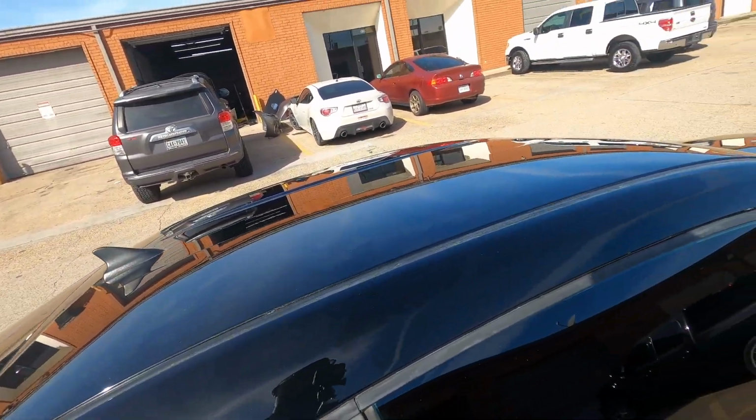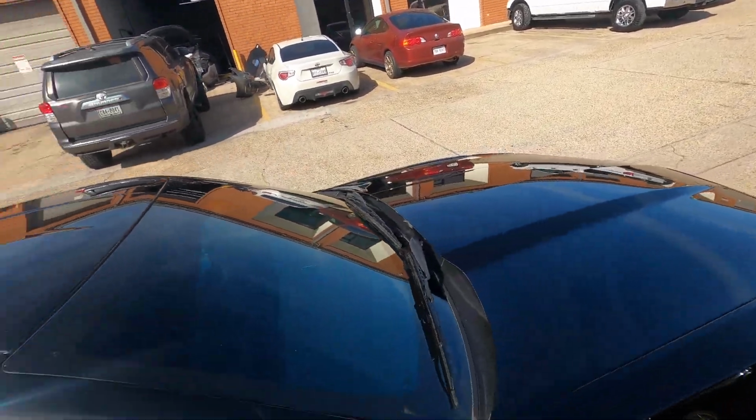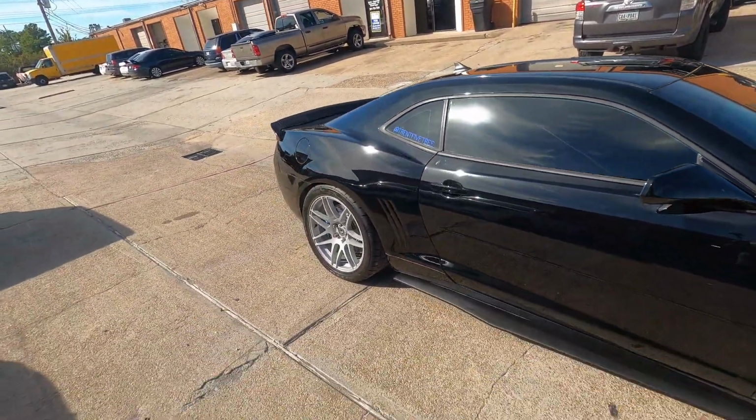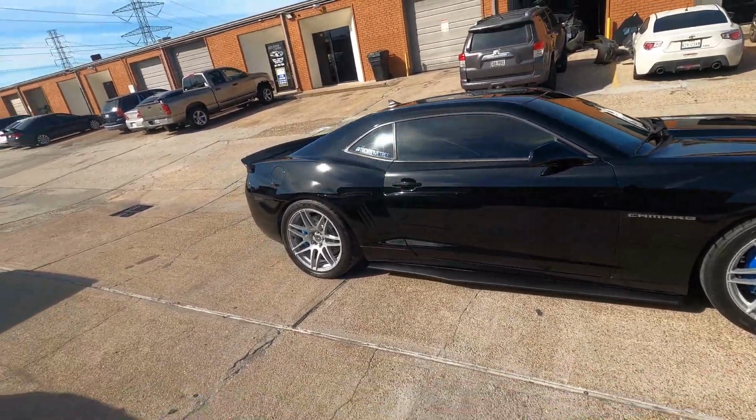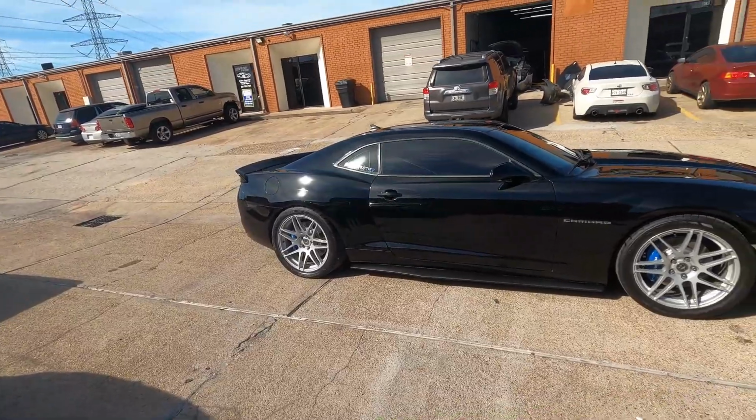get these seals redone all around, but that's no big deal. My main focus was that quarter panel. So that being said, guys, let's go ahead and get him paid up and let's get back on the road.